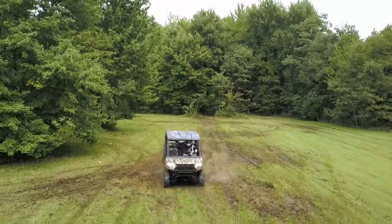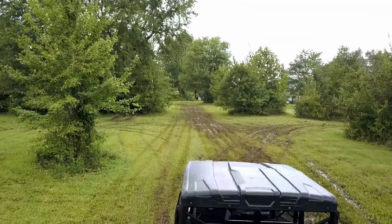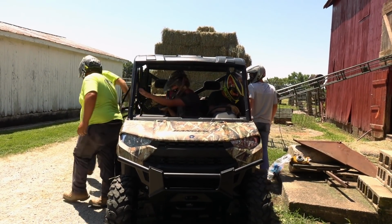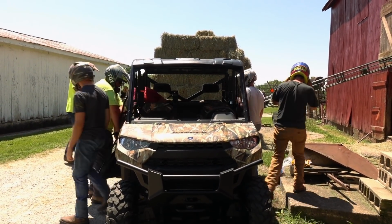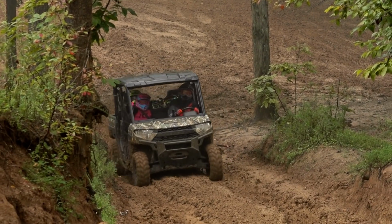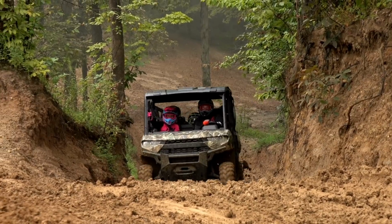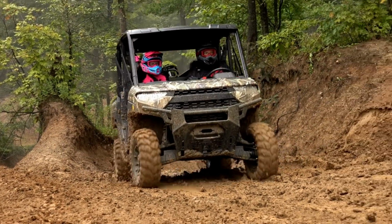machine as well. Unique to the utility recreation segment are machines that can haul up to 6 occupants. These machines are attractive to work crews and fun-seeking families, as the price of purchasing and maintaining a single 6-seat UTV is far less than 2 or 3 smaller capacity machines.